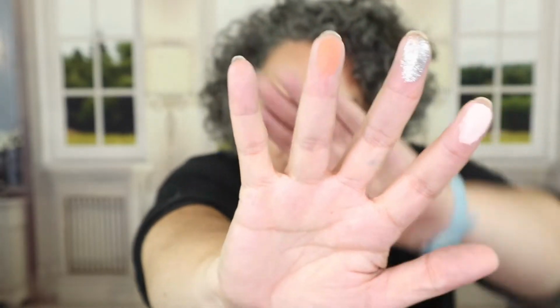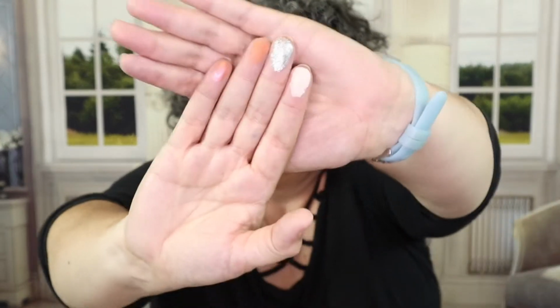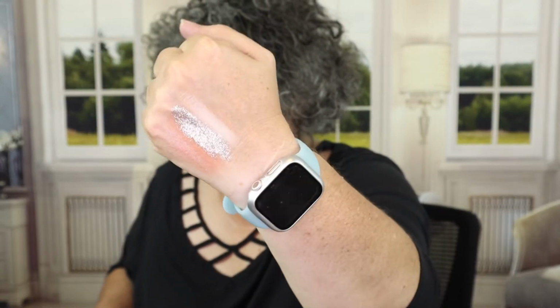Love it. Let Me Live is this neutral kind of terracotta shade. It is a matte. Like I said, all the mattes are so creamy. And She Try is kind of this terracotta shimmer up here in the corner. So that's your top row. Look at that silver.